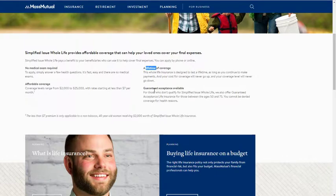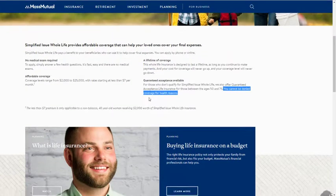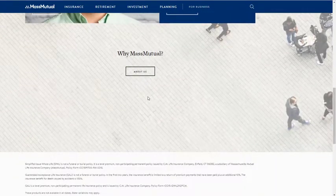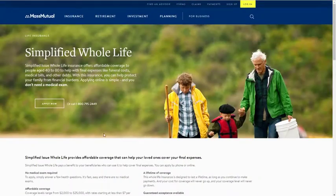And then there is guaranteed acceptance available, which we'll talk more about. For those who don't qualify for simplified issue whole life, we offer guaranteed acceptance life insurance for those between 50 and 75, and you cannot be denied because of health reasons. All of this is true. So let's go down here first to the Apply Now button.